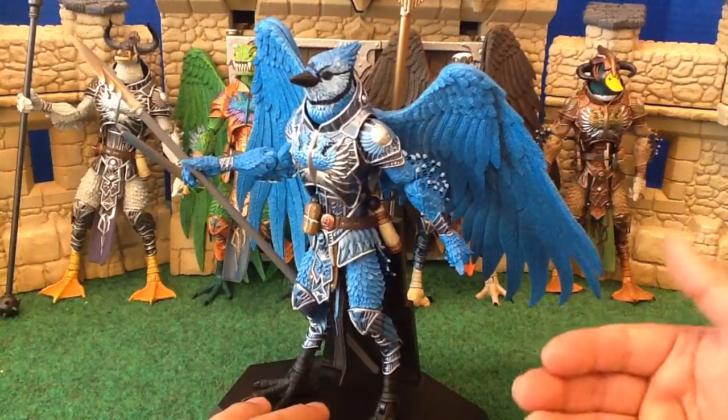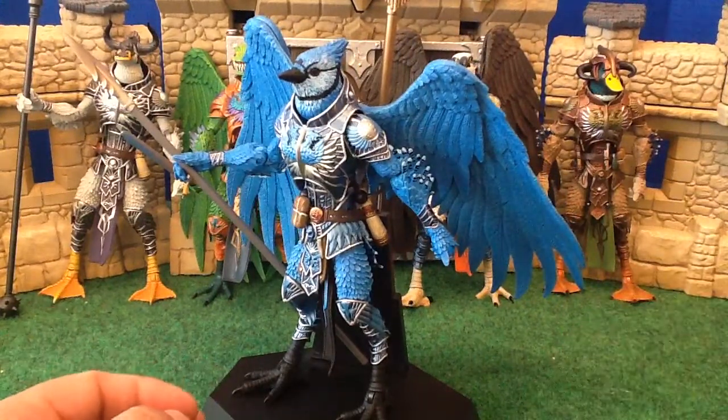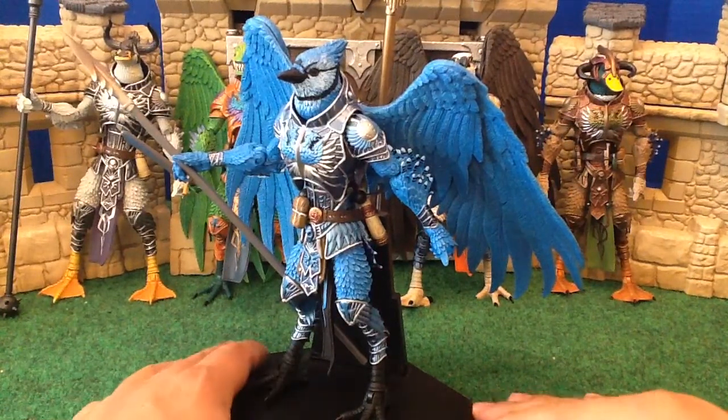But here I have him in a vanilla, straight standing up pose because he's just sitting there, and I'm just trying to show you the deco and everything. Not so much the posing possibilities.